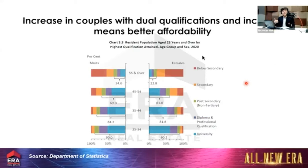And that increase in education is actually more notable among the female population. If you look at people who are aged 25 to 35 in 2020, the percentage of males who have a university degree is the same as that in females. In fact, if you define higher education as post-secondary education, there is slightly more: 90.2% of the females have post-secondary education, while for males it is 90.0%. So there are more smarter women out there, and well, one day they'll take over the world.